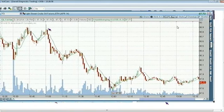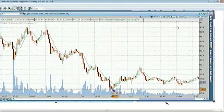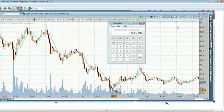So again, 98.96 to right there, 97.59. And so I pull out a little calculator. I use my calculator all the time. You may not need to, I need to, just to make sure I'm right. So 98.96, and then drop it right down over here to the low, just to make sure I'm right.